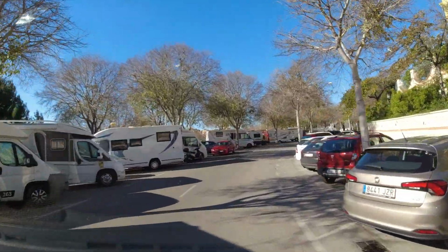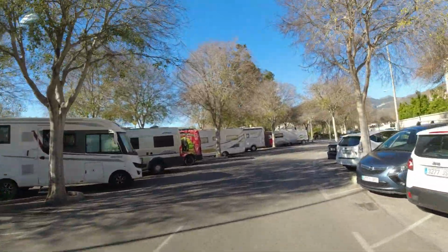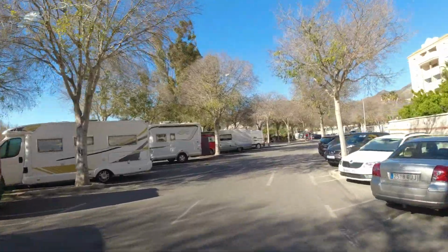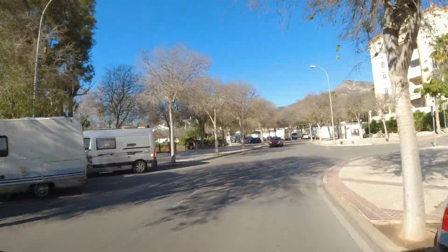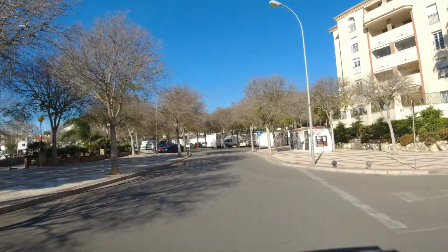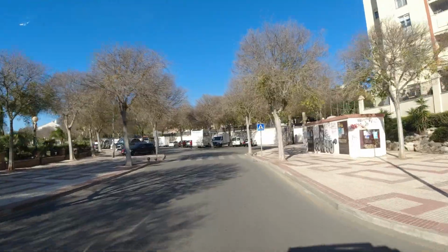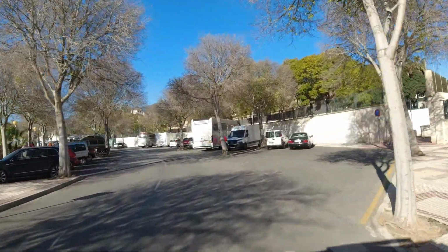See what I mean? It's like a campsite. It's all the people living in the air. There's nowhere else to go. There's my mate John's van. He's not in. These vans and all that on the right here, they're going to get moved on because they stopped it all in there now.